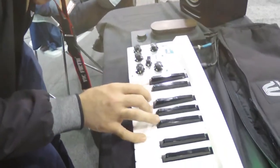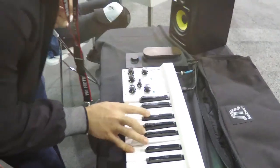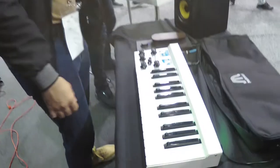What's the price point on this? This is $1,000. The top of the line model we just saw before is $2,800, and the mini is $2,000. And the first one we saw, the rack, is $1,600.